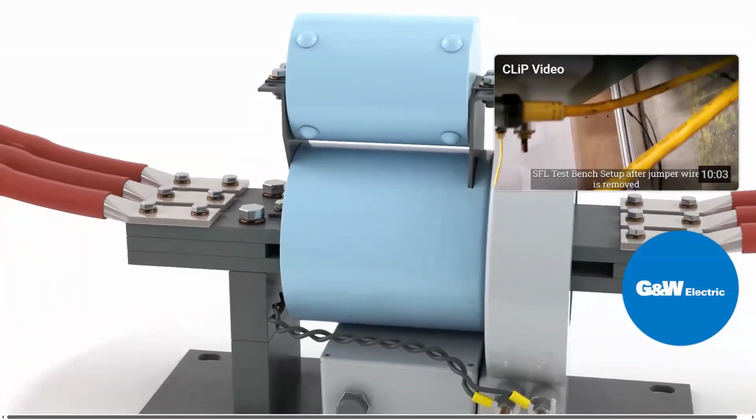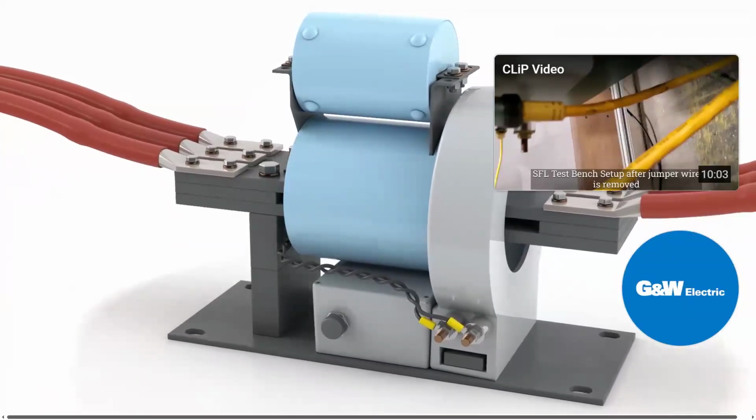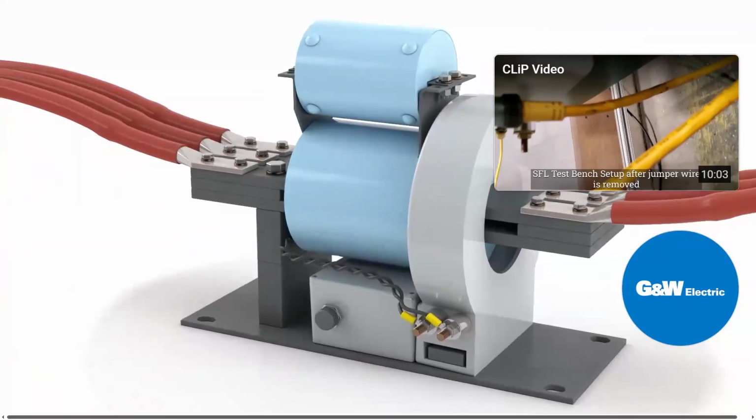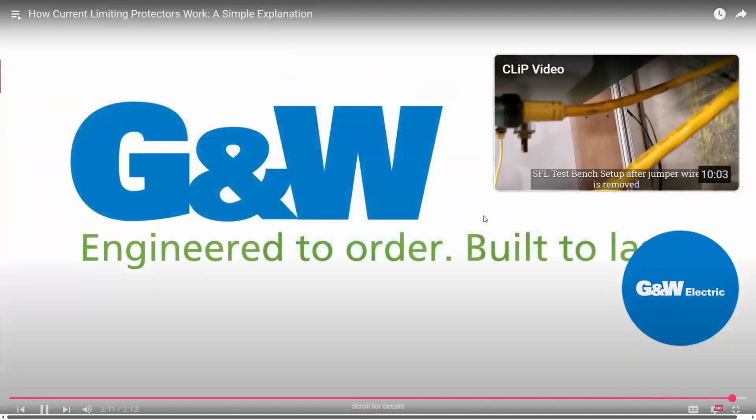The operation of the clip is fully contained. There are no signs of external physical damages. After operation, the interrupter and parallel current limiting fuse must be replaced before returning to normal operation.